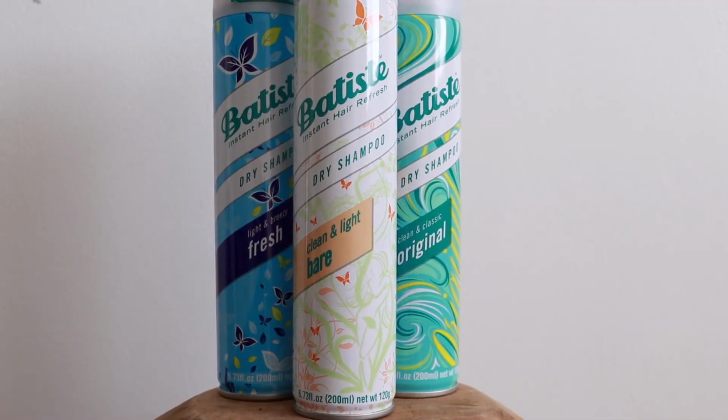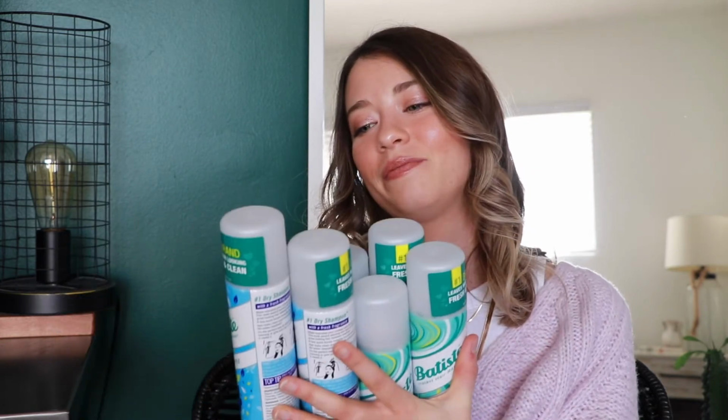But I went to the drugstore and I'm like, let me try Batiste again, because I had used it before, but I didn't like dry shampoo back then. And I bought Batiste, and I am in love, so in love. I've used so many of these. I have 7 here alone, and I've probably used more than 7. Yeah, this is a lot.